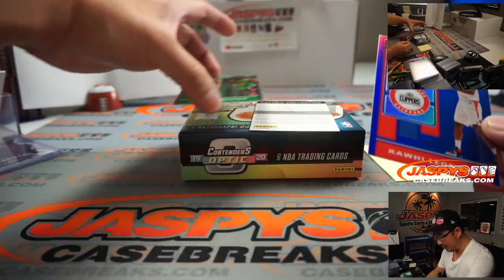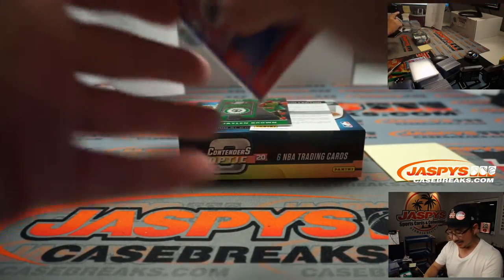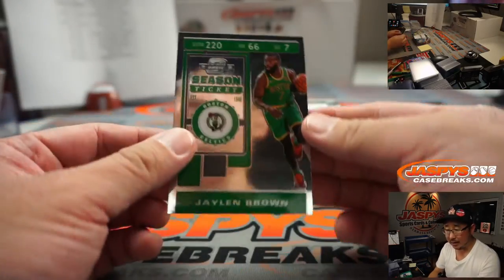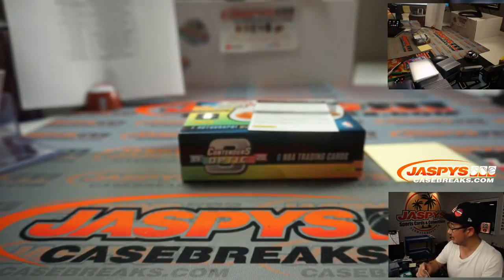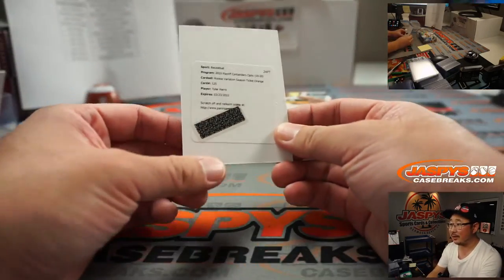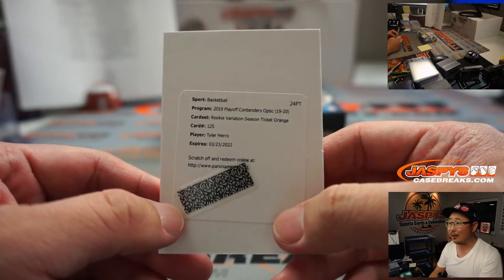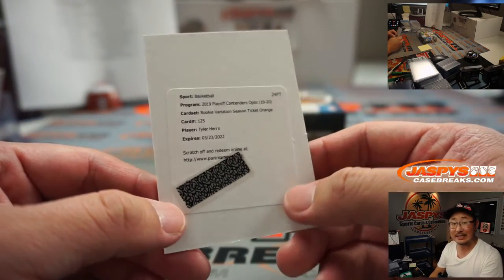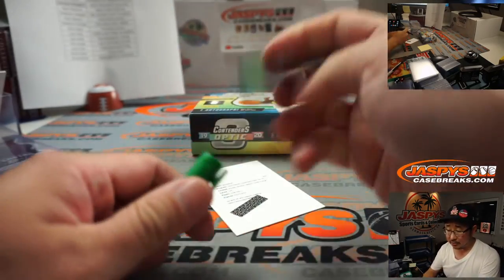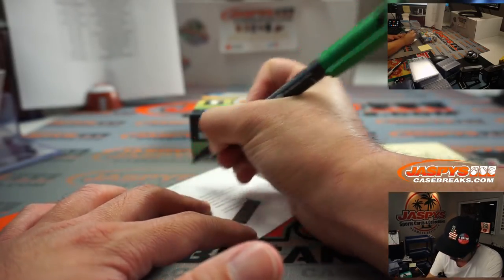Oh, I'm being all careful. It's just a redemption on the bottom. There's Kawhi again for the Clippers. Juan Solis, 69, nice, out of 99. There's Jaylen Brown for the Celtics. Patrick Garcia. And the redemption is... That's a label. The weird redemption sticker right there. It's Tyler Herro. Nice. Rookie variation season ticket orange to 25-ish, something like that. Pretty close. Zoom in. Got the Miami Heat straight up.